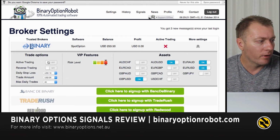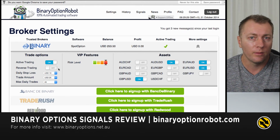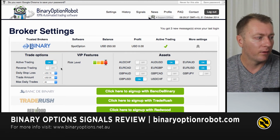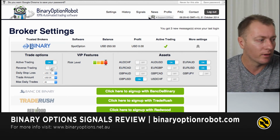Now, there's another feature called reverse trading, which will trade the opposite of what their signals are. So if they say let's do an up call on the AUD US dollar, this will actually do a down call. If you think their signals aren't going so good, or are really terrible, you can trade the reverse of it.